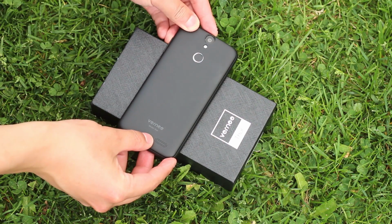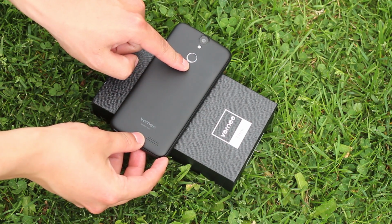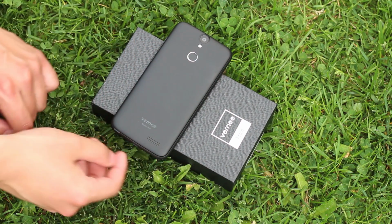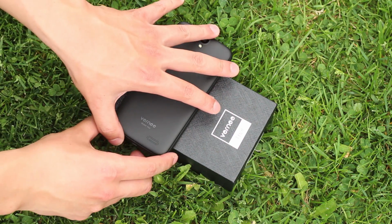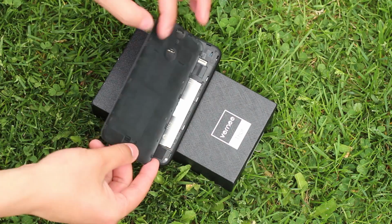Vernee has been talking a lot that they use the same fingerprint chip as the Galaxy S7, so they boast some impressive unlock times. And surprisingly, even with my misaligned back cover, it unlocked incredibly fast, which is definitely very impressive. However, it's very hard to get my finger in the right spot because of the misaligned backplate, so I couldn't test accuracy very well here.